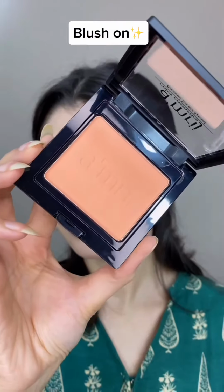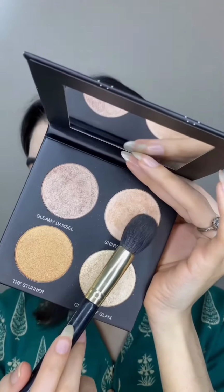Then here it is, their highlighter palette, and this is literally a game changer. It's been very long since I've tried a good highlighter. This is not even chunky and looks wow.